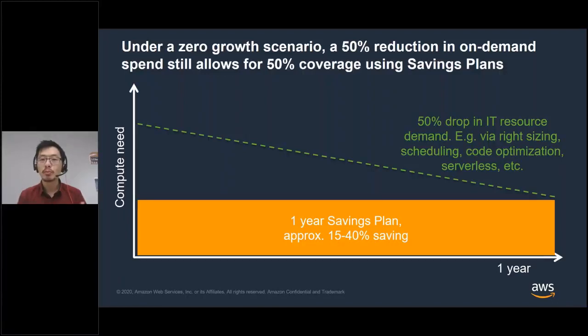And so in this example, I'm illustrating a case where if you're expecting about 50% reduction in on-demand spend over the course of the next year, then you can commit to something to the tune of 50% of the savings plan recommendation. And so at least right from the start, you'll be saving anywhere between 15 to 40% off with a one-year commitment, but you plan in advance for the expected drop through optimizations and other activities you're doing.